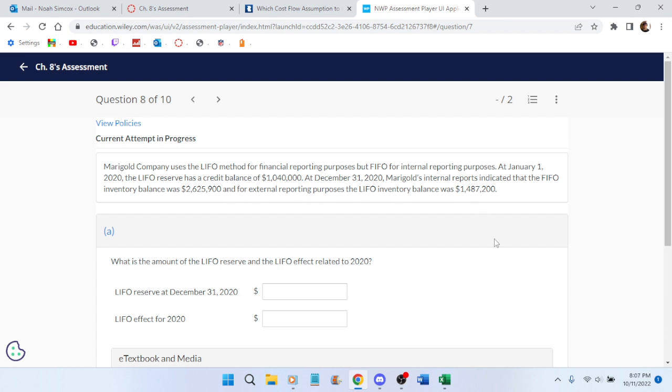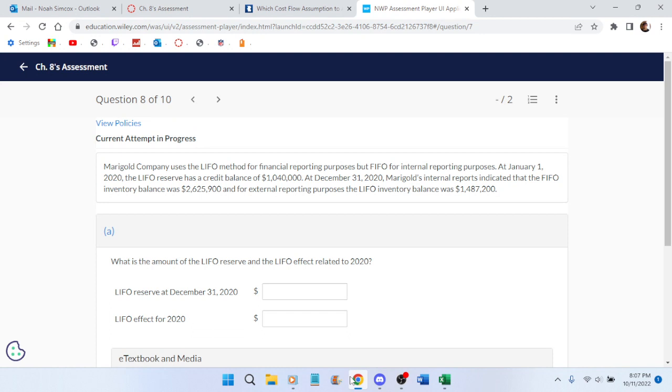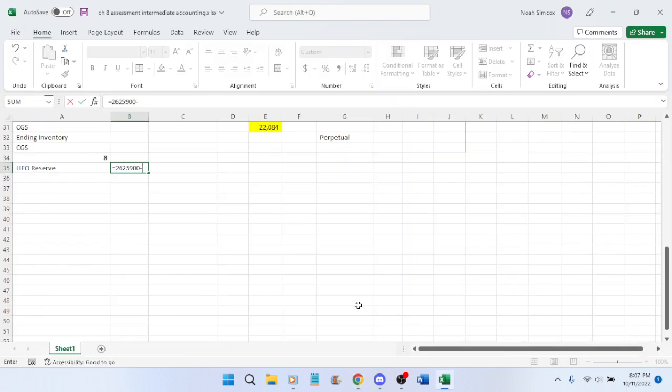So all we have to do is calculate the difference between those two, and that should be the LIFO reserve or something like that. So, number 8, LIFO reserve. This should be equal to 2,625,900 minus 1,487,200. So the LIFO reserve should be this: 1,138,700.